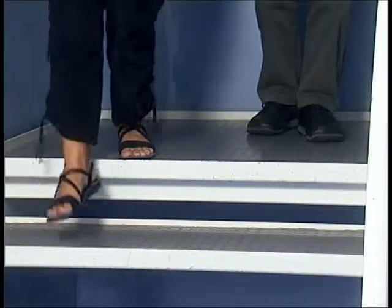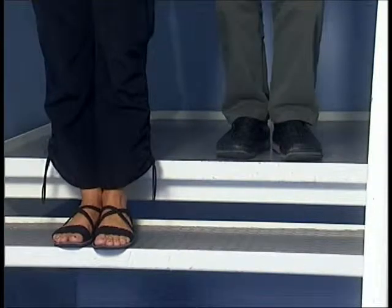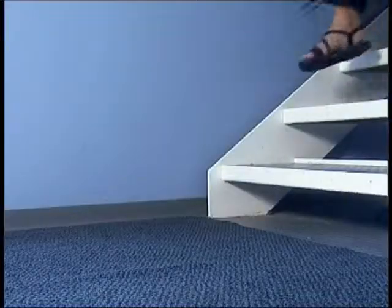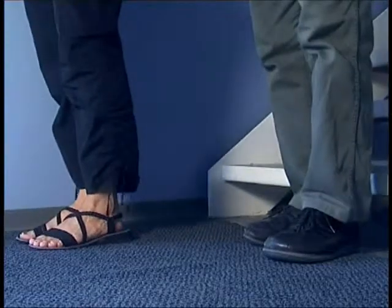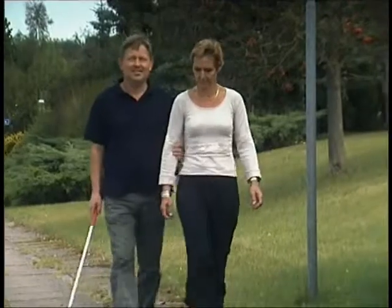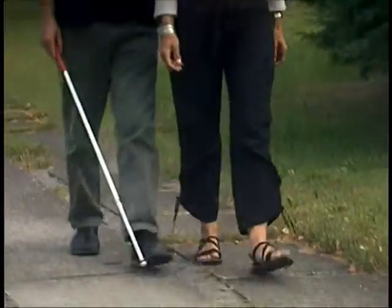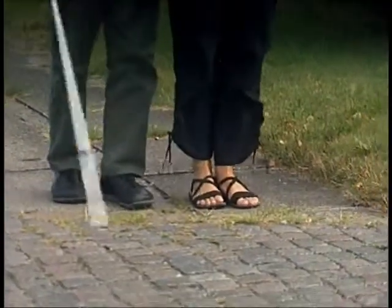The guide steps onto the first step and waits until the visually impaired person has stepped up to the step. Together, you go down the stairs, the guide always one step ahead. When the visually impaired person has done all the steps, the guide pauses. The guide should signal all steps or drop-offs, such as curbs or potholes, by pausing briefly.